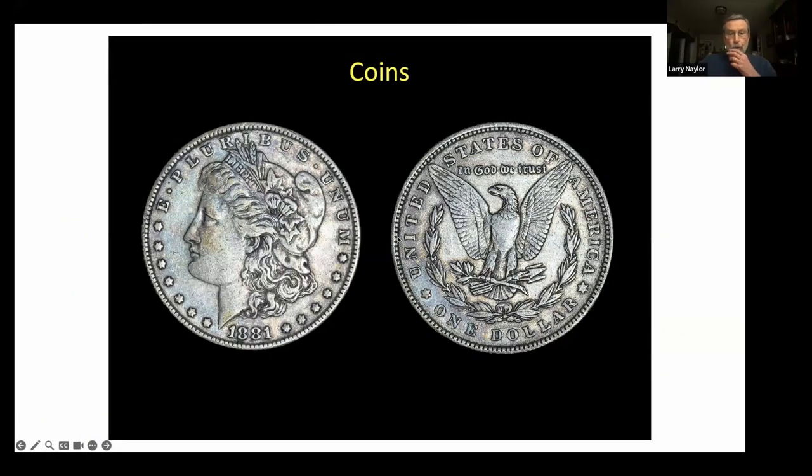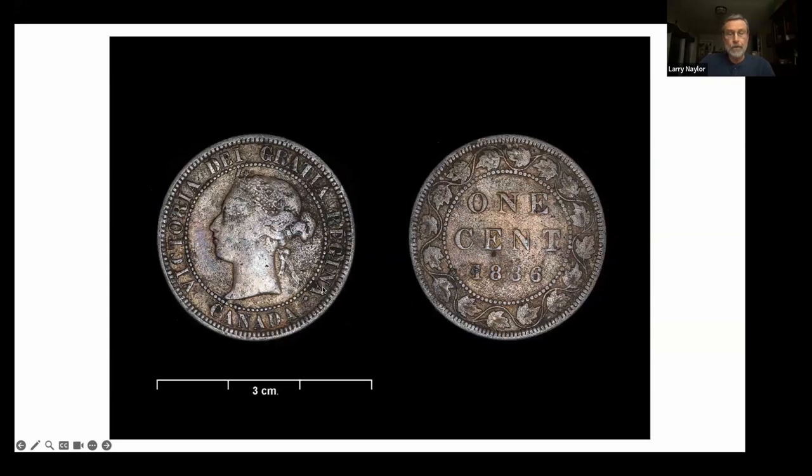And here are some photographs. These are coins from a coin collection I inherited from my dad. And I wanted to get some older coins, some coins that were kind of beat up, that might simulate coins you might find at an archaeological site. This is a silver dollar from 1881. This was actually the first artifact I think I ever found.